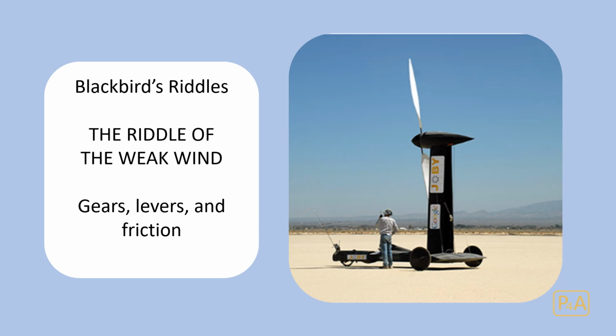This is a picture of Blackbird, a wind-powered car that was built around 2010. Its performance is counterintuitive. This video deals with one of the riddles raised by Blackbird's performance, the riddle of the weak wind. Compare the small cross-section of Blackbird's propeller with that of sails of sailboats of similar size. How could such a slim propeller and a weak wind move such a heavy resting car, both upwind and downwind?